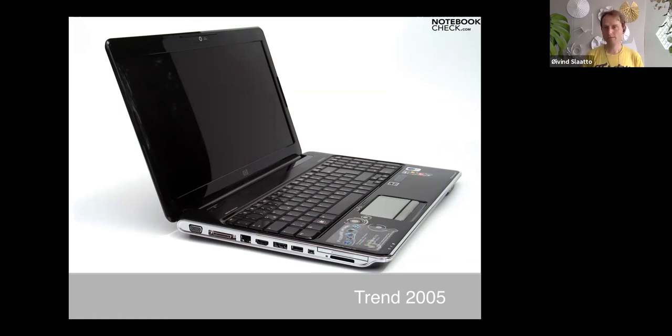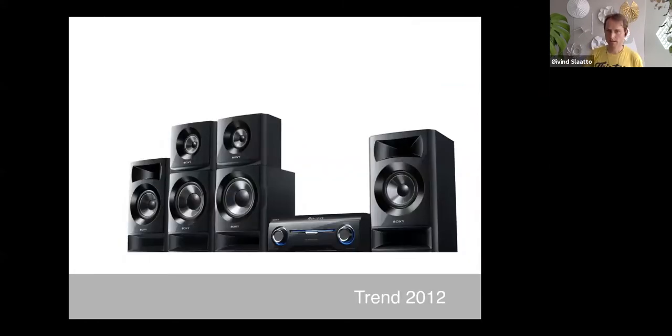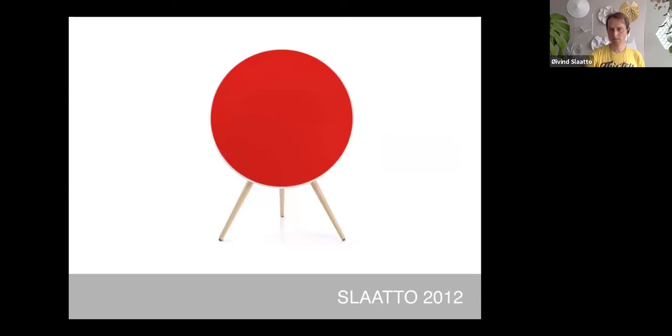This was a trend for laptops in 2005, when I was participating in a laptop contest, still studying at school. My idea was this project, a laptop in 2005, and it won the contest. This is a speaker system from Sony, 2012. When I came to Bang & Olufsen, instead of making another box, I designed this speaker in 2012, but it's still sold today. It's a typical piece of consumer electronics which is still in production 8 years later. I'm very proud of that, actually.